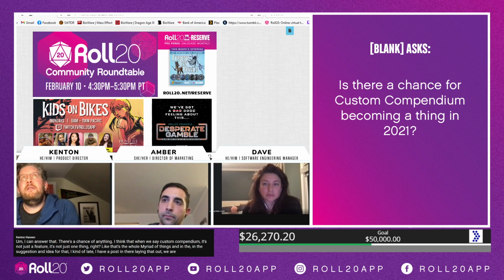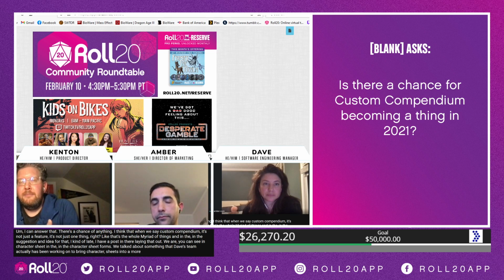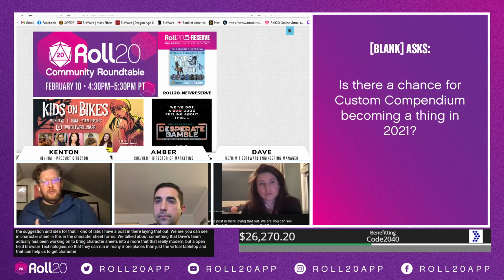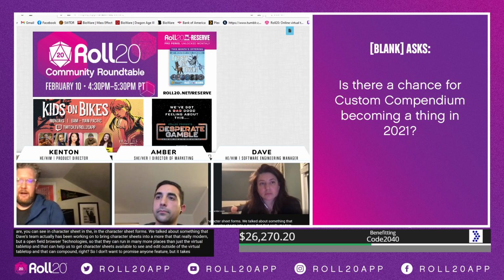You can see in the character sheet forms, we talk about something that Dave's team actually has been working on to bring character sheets into a more, not necessarily modern, but an open field of browser technologies, so that they can run in many more places than just the virtual tabletop. That can help us get character sheets available to see and edit outside of the virtual tabletop, and that can compound, right? So I don't want to promise any one feature, but it takes a lot to get there.